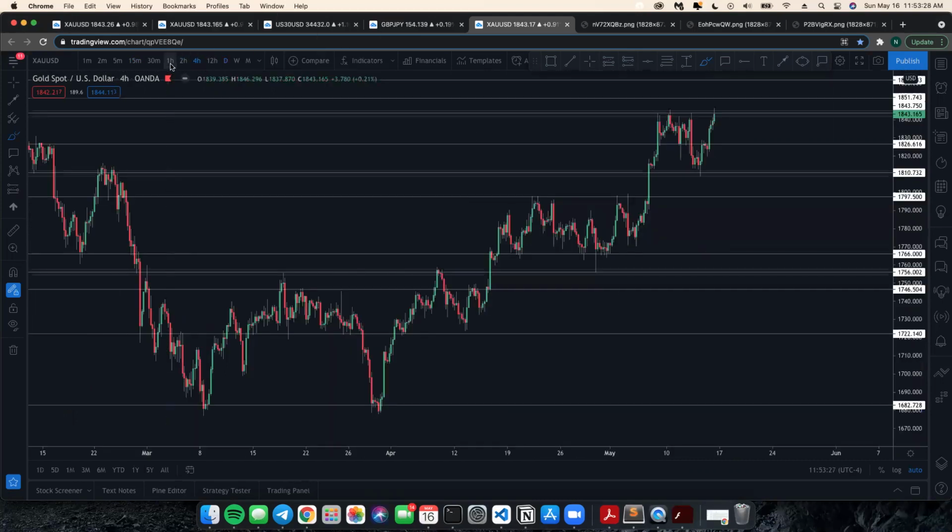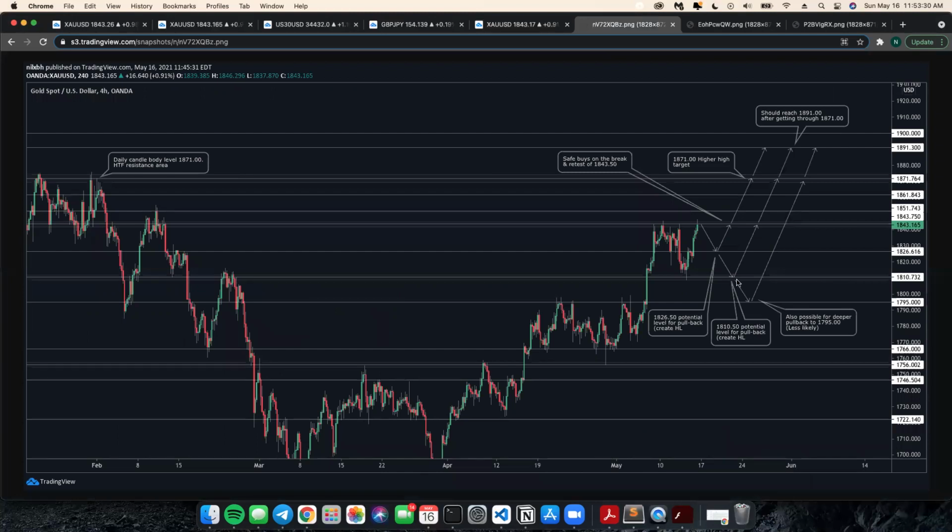So essentially, either one of these pullback scenarios, or if that doesn't happen, and instead what we do end up getting is a break above 1843.5, then what I'll look for is buys when this level is broken. And then you can see I have other levels defined here as well. But eventually our higher high target is, because we just formed the higher low, right? Every time we form a higher low, we push up, we have a nice impulsive move, right? With one directional volatility.